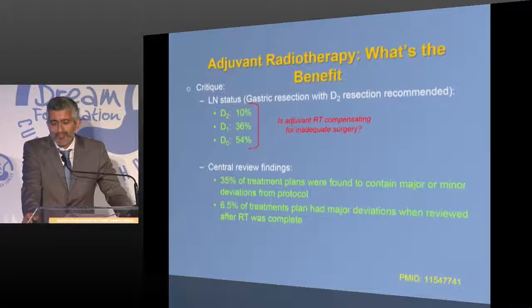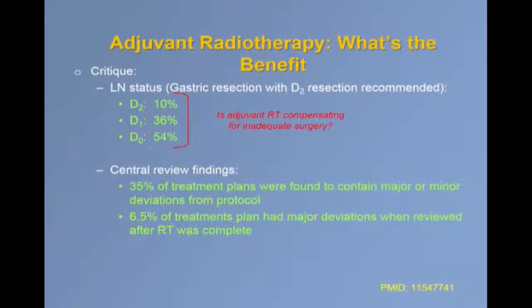There are lots of critiques of this study. This is a slide that is more intended for our surgeons and medical oncologists, so I don't get beaten up after my talk. The big criticism with this study, actually there were two. The first being that the surgeries in more than half of the patients did not remove any lymph nodes. So the radiation was compensating for inadequate surgery.